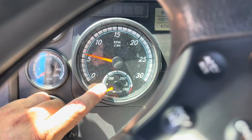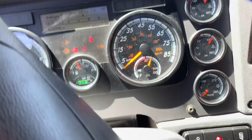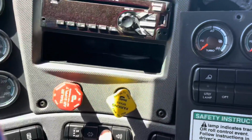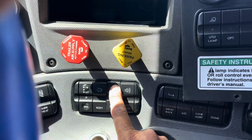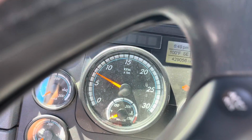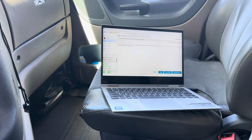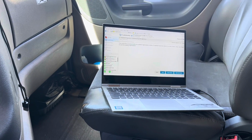So the truck is started. It's probably going to shut down. I want to get it warmer, at least 125, 150. If it shuts down, you're going to have to keep warming up the truck, or at least hold down the override button so that it does not shut down. So I'm going to do that. Again, temperature will rise to about 125. I'm going to do the procedure using the DDDL software, and I'll keep you guys posted. Let's see what it says.